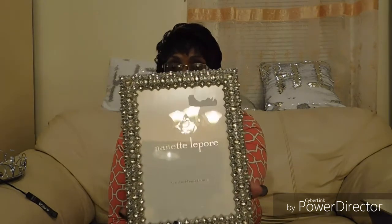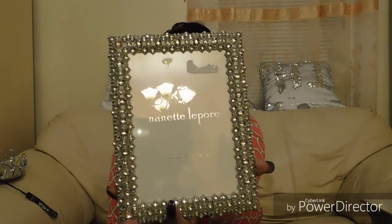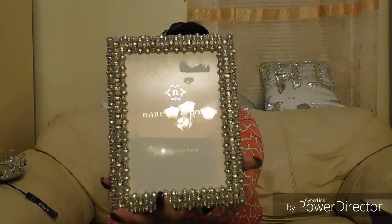Okay, so here goes another item, which was my nice bling picture frame. Can you see the detail in this? Look at the detail. It's absolutely gorgeous. I found a lot of bling picture frames in Burlington. And this one was $7.99. So, on to the next one.